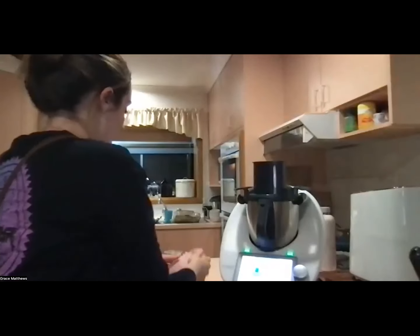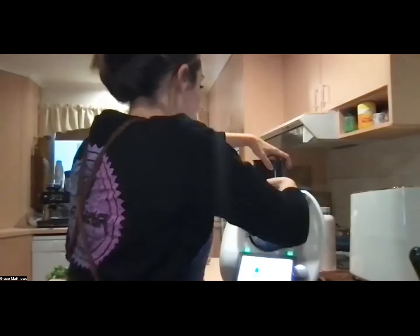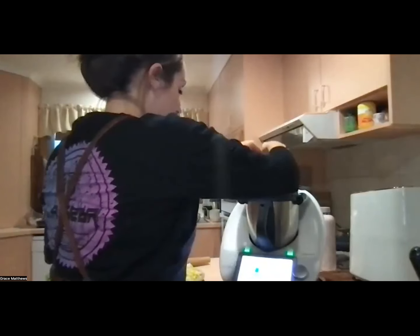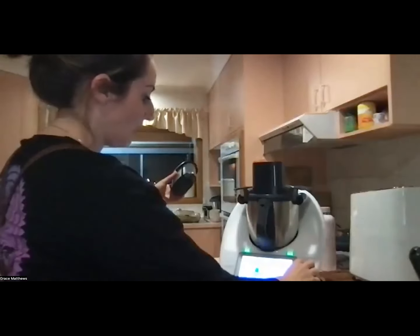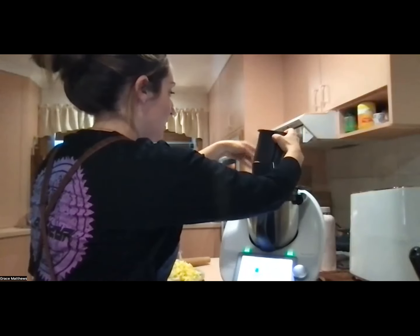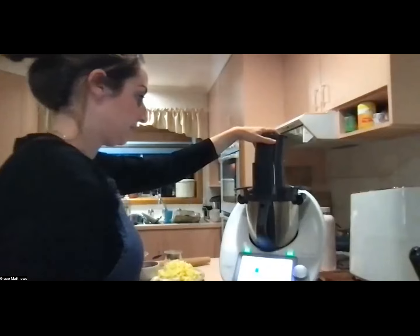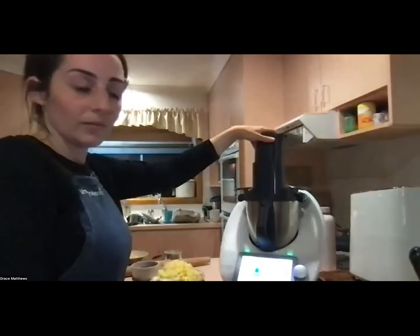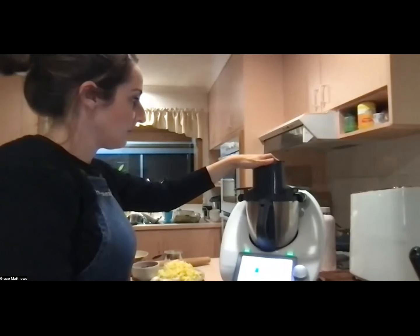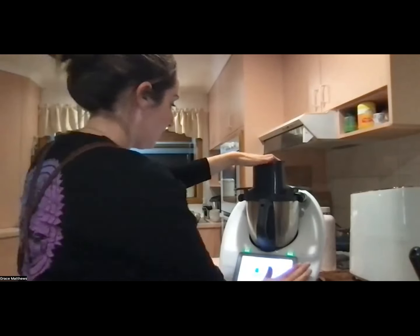We're going to pop some ham in. We'll try first. Okay, and I'm going to go thick for this one again. Make sure my pusher is the right way around. And it's done. It is very impressive. The grater slicer is insanely amazing.